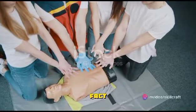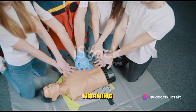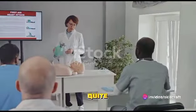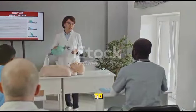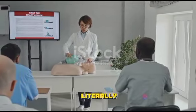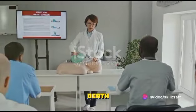It's a cold, hard fact that emergencies don't come with a warning, and when they do occur, they can be quite chaotic. But amidst this chaos, it's crucial to keep your cool. Your ability to remain composed and systematically follow the BLS steps can literally mean the difference between life and death.